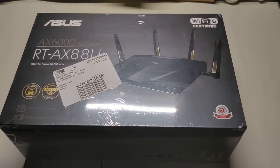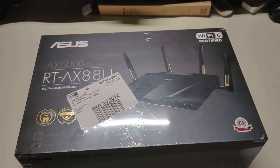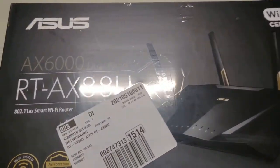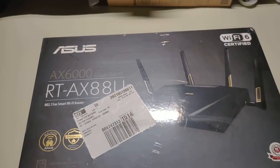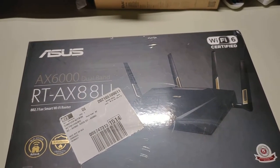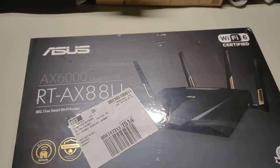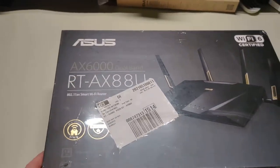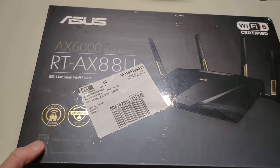We have another unboxing for an Asus AX6000 speed dual band router. And this is Wi-Fi 6. It is the RT-AX88U, is the model number. This came from Best Buy, and this thing's been on back order for almost a month.